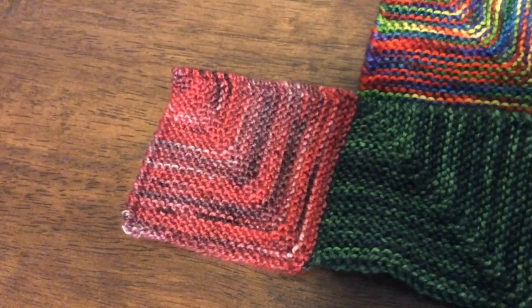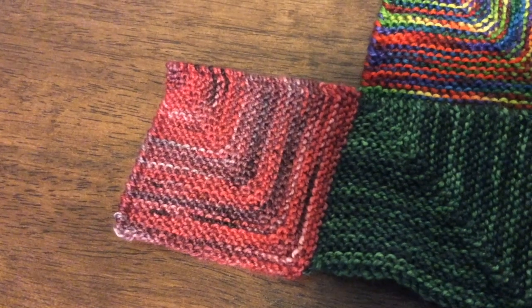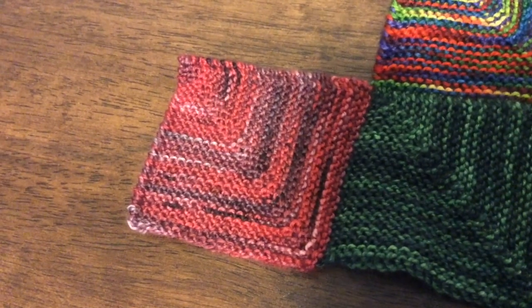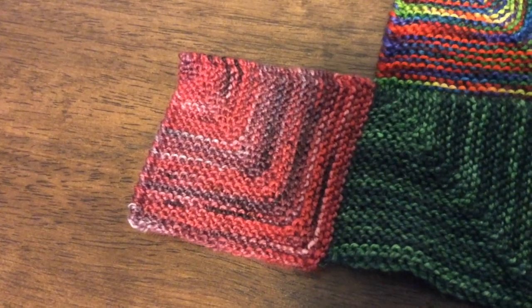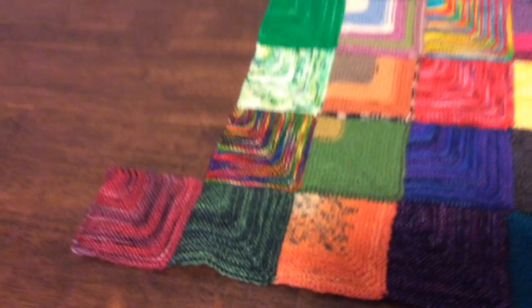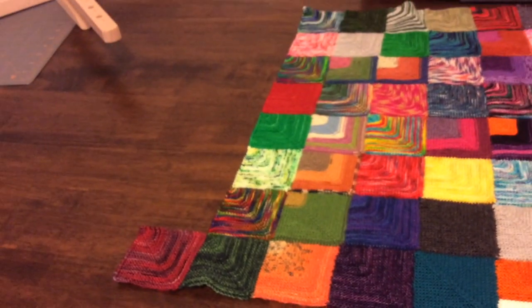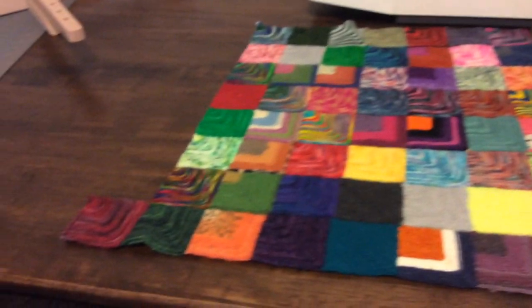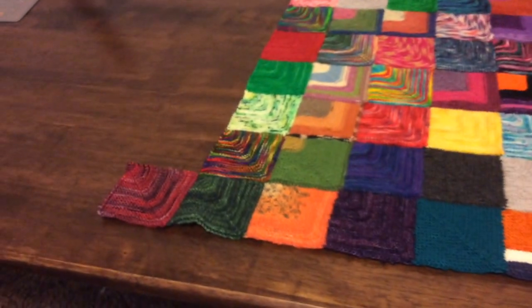There is my square of the day all knit up, good to go. It was nice to be able to knit it in one setting instead of having to start it before work and finish it after work. And that was the bottom of the next row, row 8 across. And yeah, it's getting bigger.